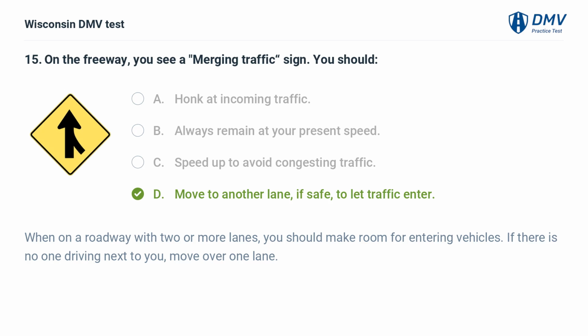When on a roadway with 2 or more lanes, you should make room for entering vehicles. If there is no one driving next to you, move over one lane.